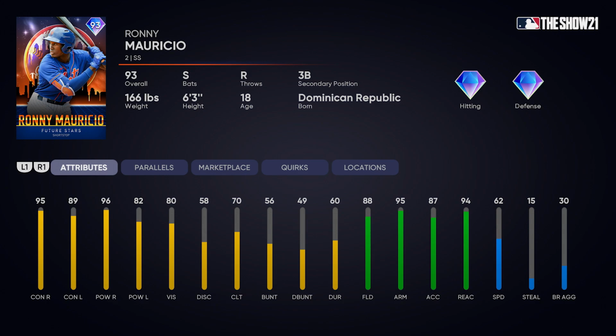But remember, he's a switch hitting shortstop that you also could play at third. Can't play him at second. His only secondary is at third, which I expect him to be playing if the Mets don't trade him away, God forbid. He'll be a third baseman for the Mets, but still a solid card. I would think it's not up there where it's the best shortstop you'll get from these team affinities.